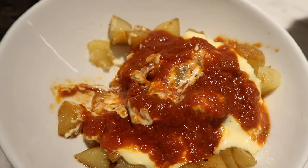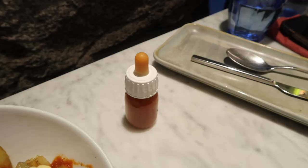So let's dig into the patatas bravas. And these are a bit different because they're roasted instead of fried. But the sauce looks really good, so let me get more of that sauce. And here we go. The sauce. Yeah. The sauce is really good. The spicy. Yeah, the spice is actually in there. I'm going to eat it without it.